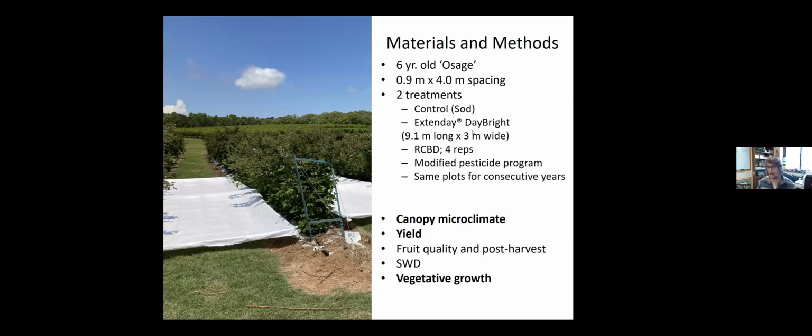Basically, we didn't apply any targeted insecticides to manage SWD in this plot, and also used a reduced fungicide program. So only Captan was applied on about a 14-day interval, to see if we would have any impacts on insects and disease incidence in these plots as well. For the sake of time today, I'm just going to discuss the effects on canopy microclimate, yield, and vegetative growth. And if there's time for questions in the other areas, I'm happy to answer that.